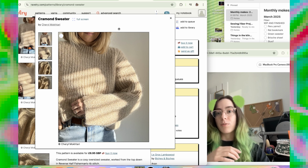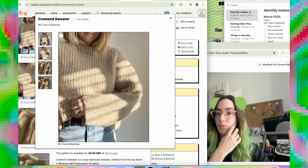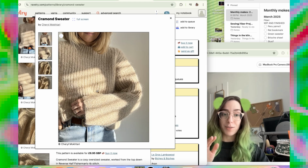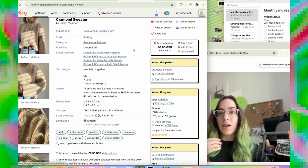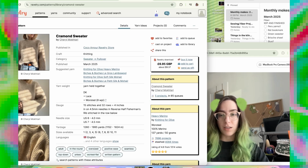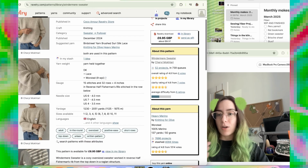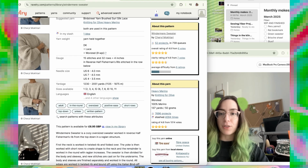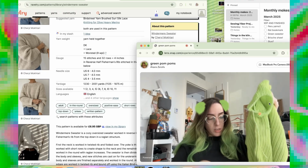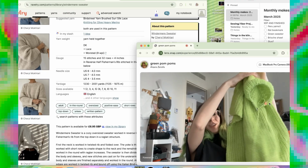So I emailed her before this pattern was released, asked if she would tell me how to do that finishing, and she responded, which was awesome, and she told me how, which was beautiful. I'm probably going to end up buying the pattern for this sweater and also making this one. But I realized I want to honor her original pattern here, and I think the ribbing would look really nice. So, drum roll, please. Here she is.